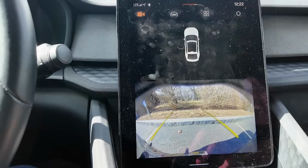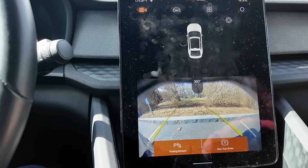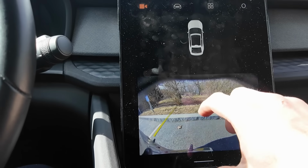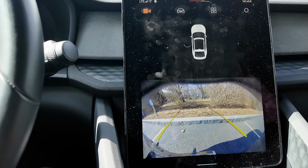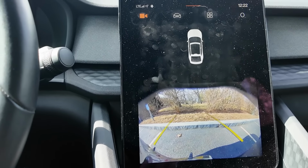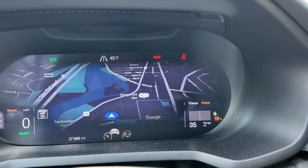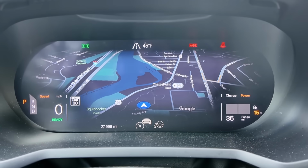So, car cameras, good visibility, nice and crisp. You don't get as much as the IONIQ 5. You usually get the bird's eye view here, and you can see the rear view cameras as well, so you have to kind of pick between those, which is a little bit jarring. I love the fact that Google Maps is in the driver cluster as well. Really nice. If I could have anything, that would be one of the big features in the IONIQ 5.